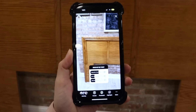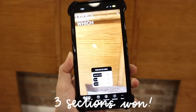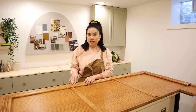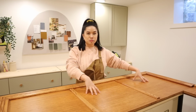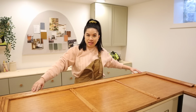Here it is without a filter, so you guys can tell it is very orange, which I'm not a fan of. Okay, so good news is I realized that the actual trim parts are solid wood, and then the flat part of the headboard is actually where the plywood is. So I think we're actually pretty good because for the most part I'm going to be covering this anyways. So we're basically going to be stripping the outside perimeter.